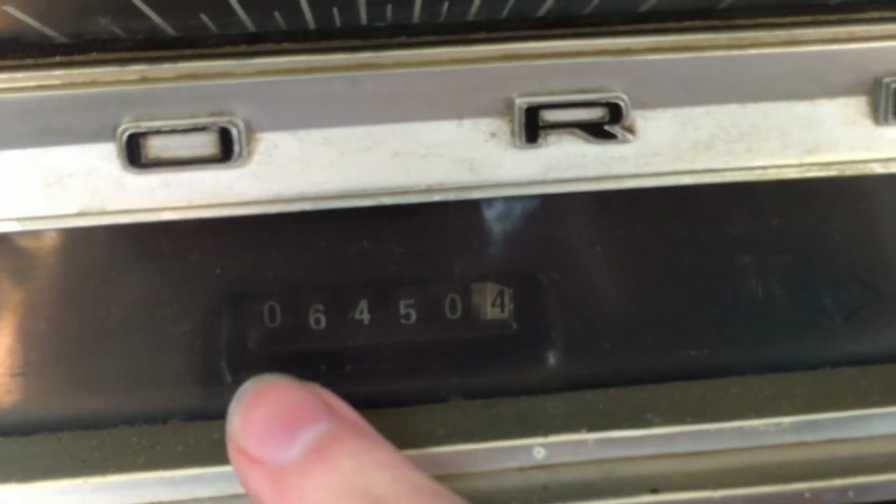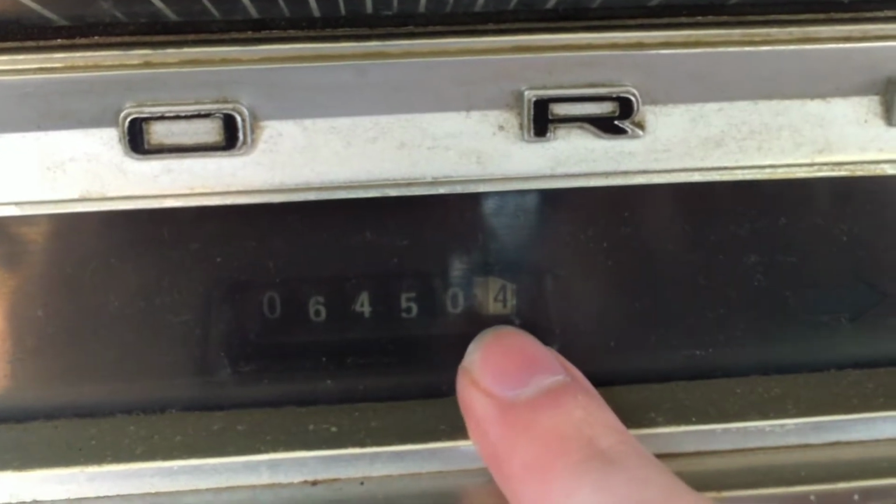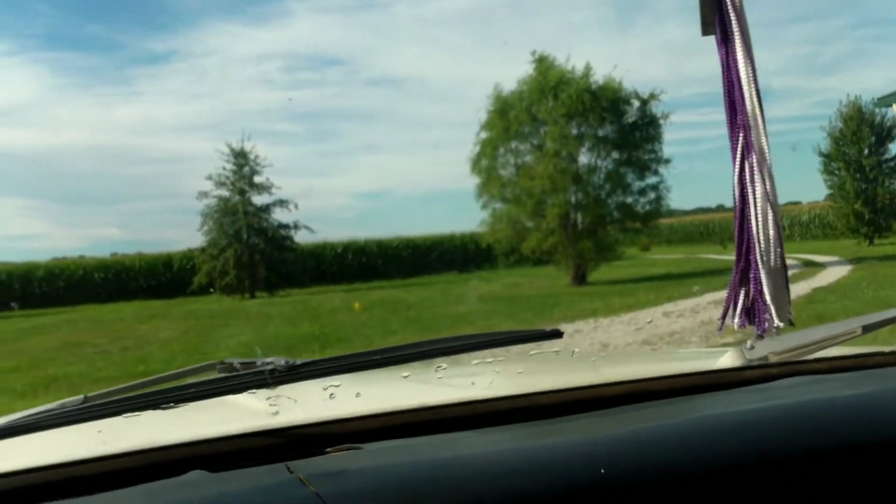We're starting out at 6,450 miles and 4/10. So I wrote that down. The Eagles are going to help us out here with our magnet. We started off with that number and a full tank of gas. And yeah, we're ready to go.